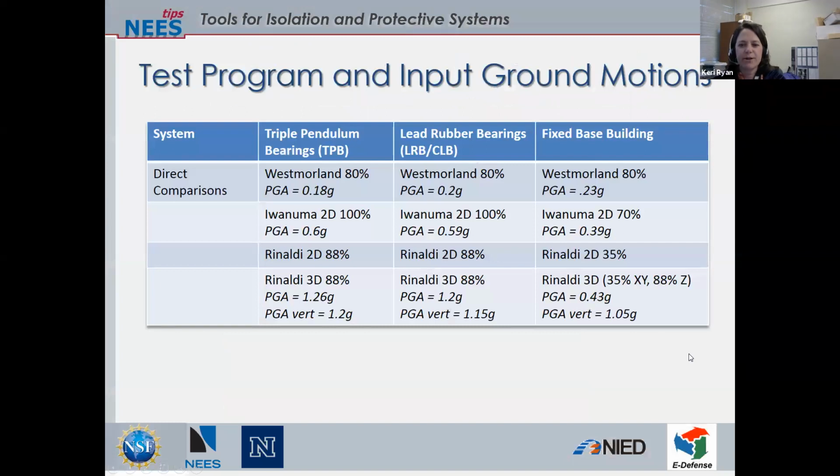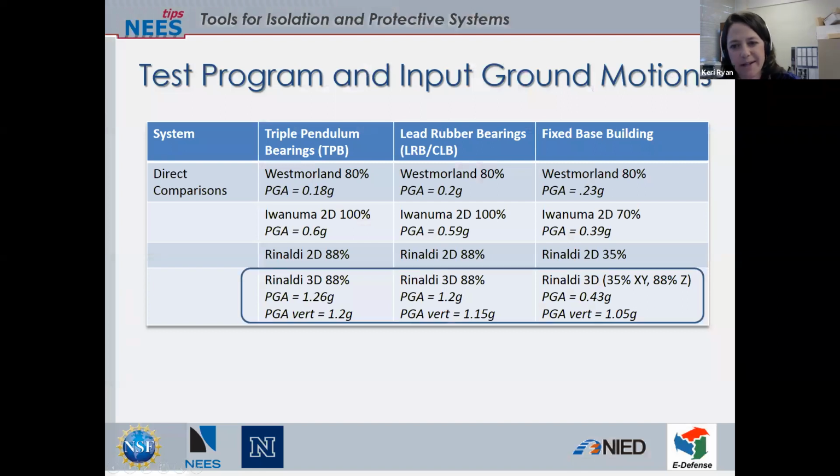Again, I think it's pertinent here to point to a direct comparison of the three systems. So we did have a direct comparison of the effect of vertical. The vertical was very large in each case, more than 1 G. The motion was the Northridge Rinaldi receiving station recorded motion from the Northridge earthquake, known as a very wicked near-fault motion with strong pulses in both the horizontal and vertical. So we applied that. Again, reduced horizontal in the fixed base building, but the same vertical intensity in each building.